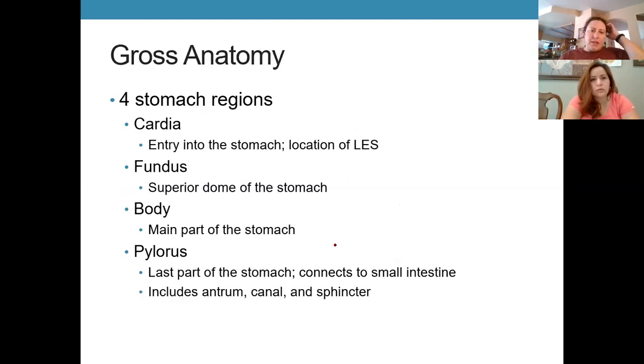So when we look at the anatomy of the stomach, we can divide it up into 4 regions that do have different functions, basically. So the cardia is the smallest. It's literally just the small area right around the lower esophageal sphincter. So it's the entryway into the stomach. The fundus is the part of the stomach that actually sticks superior to the cardia. I'll show you on the diagram in a second. The body is what we call the majority of the stomach.